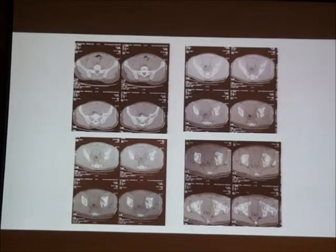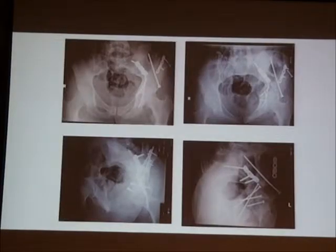The CT scan here will show you how high the associated both column fracture was. So this is what we do. We fix this part first, followed by that part. And then after you have a good fulcrum which you fixed, perhaps then you can finish the fixation of the anterior column with the posterior column as well. So that's the way you should think with an associated pelvic and acetabular fracture.